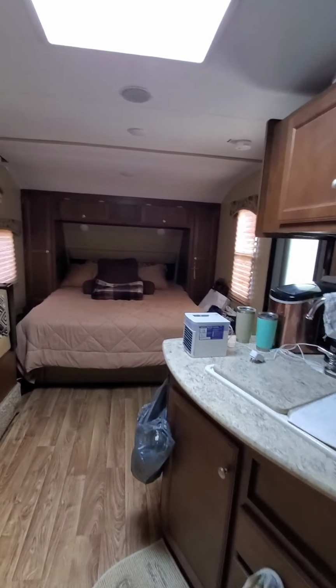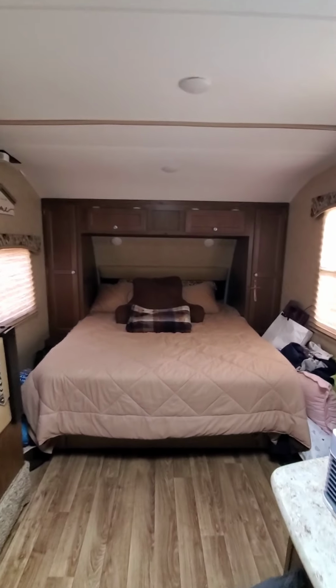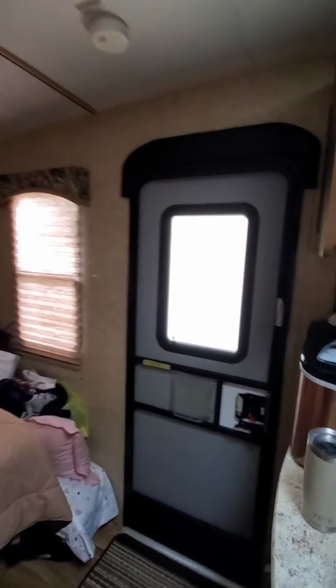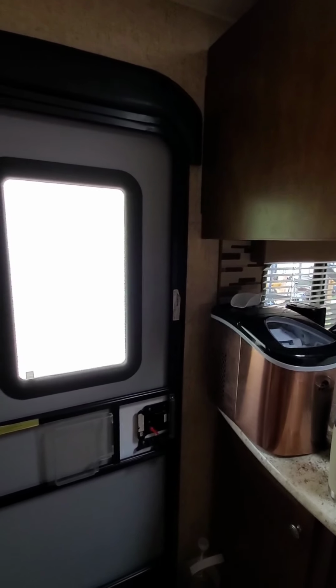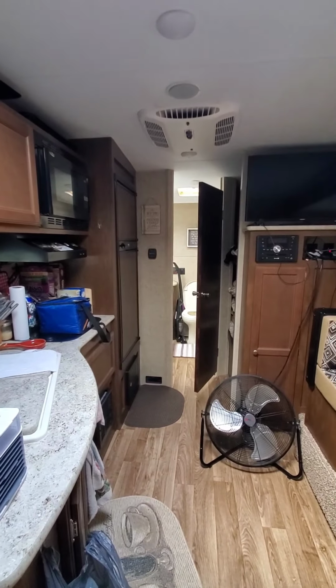Like I said, it's just big enough for my small family. Me, my two daughters, one 17-year-old, one 15-year-old, and then I have a son that's 27 years old, and him and his wife have two children, a 4-year-old and a 7-month-old. Let's take a walk outside.